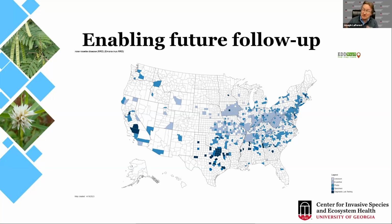To, no, I actually got a specimen. I looked at it and I can't see virus particles, but it had the mite on it that helps carry this virus around. It's a pretty good bet that was Rose Rosette. To finally, diagnostic lab testing. So if I wanted to structure a survey to follow up on any of the known infestations, I have locations I could go back to and look at this.